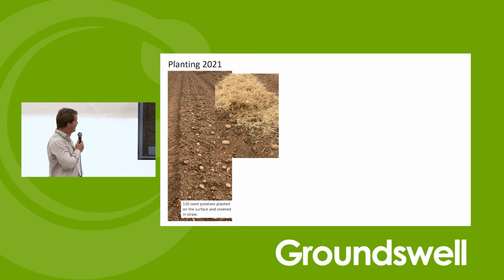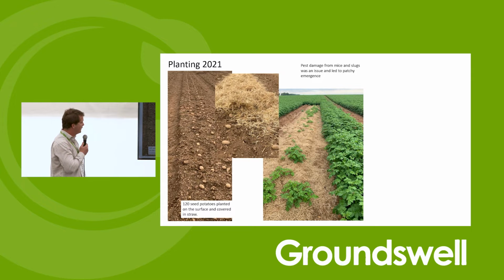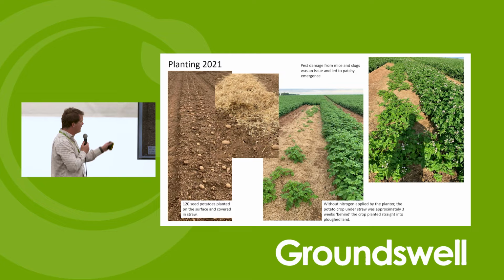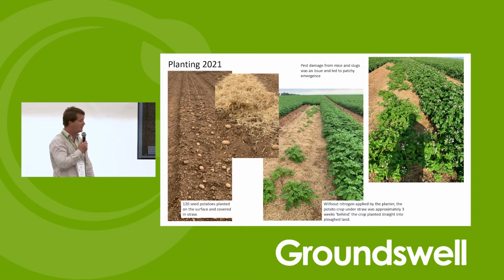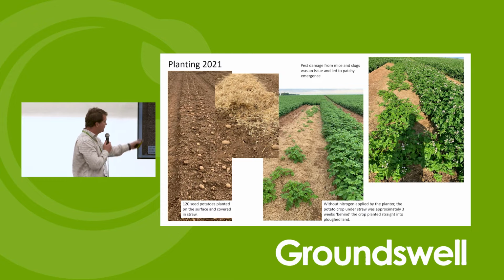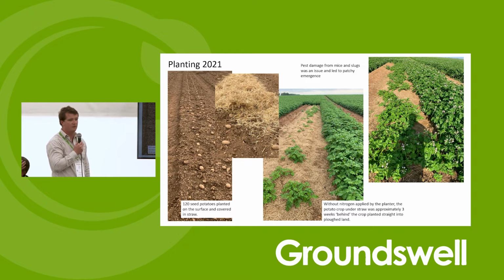So we planted them under straw. You can see the establishment there, very patchy. We did suffer with pests, mice and slugs, which severely reduced germination and emergence. Generally they were about 3 weeks behind in terms of growth stages compared to conventionally grown potatoes alongside them. So it provided some useful learnings. If we're going to do this on a commercial or a much bigger scale, we'll most likely have to plant potatoes earlier. But I should say these potatoes planted by hand received no seedbed nitrogen either.